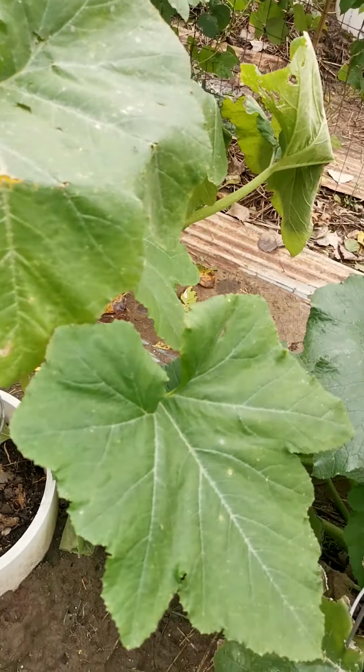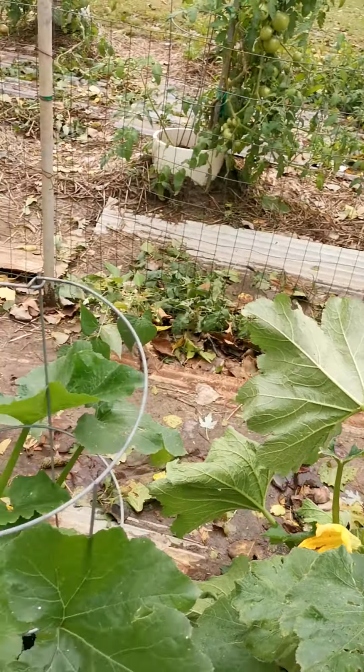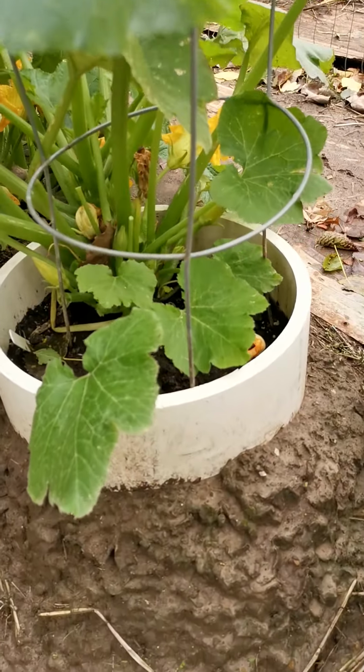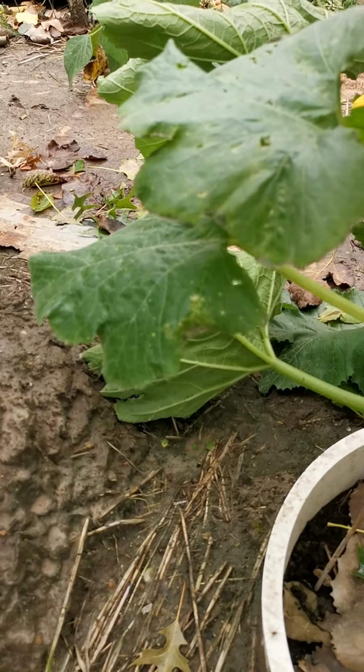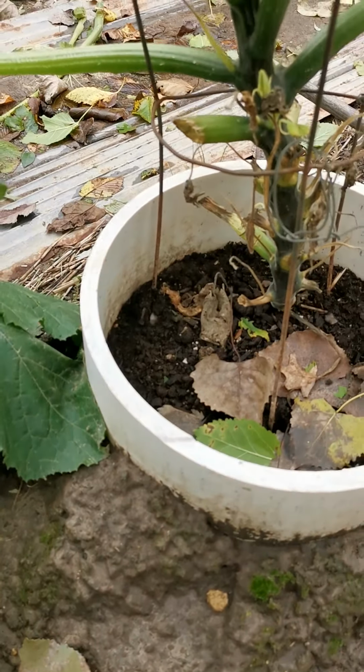But anyway, still, you see blooms, not much action. I don't know.